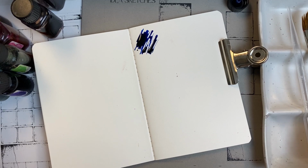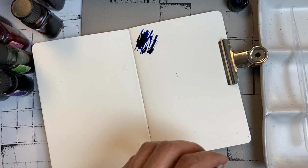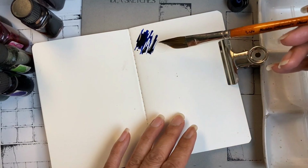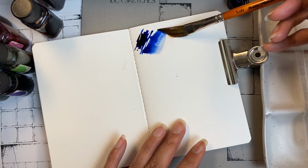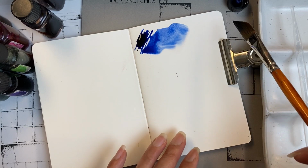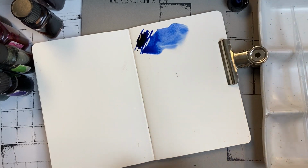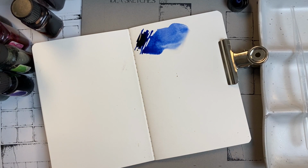And then I can take my brush also and just let it kind of flow out too. So you see the dark all the way till it gets a little bit more transparent. So you don't want to move this page or this will start to move around. So I'll just let it sit there and dry once I'm done.